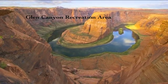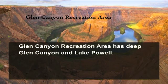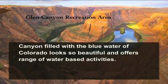Glen Canyon Recreation Area. Glen Canyon Recreation Area has deep Glen Canyon and Lake Powell. Lake Powell is a man-made lake created by constructing a dam on the Colorado River. The canyon filled with the blue water of Colorado looks so beautiful and offers a range of water-based activities. Even though the dam has been constructed, a 15-mile section of the canyon is downstream and open for tourist visits.